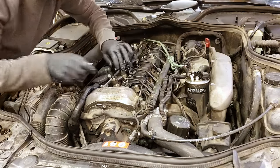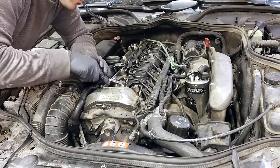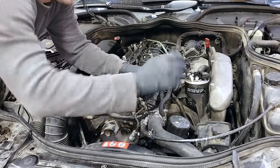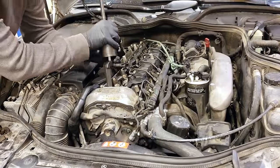Oh, come on, connector. Where's my 14? Where's my 14? All right, here we go. Oh, okay, slide hammer time.